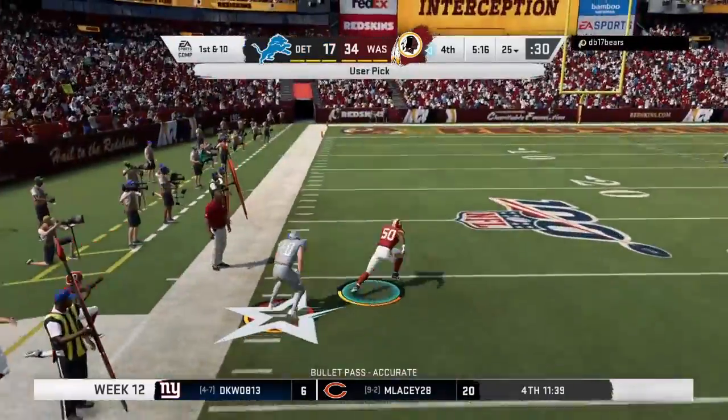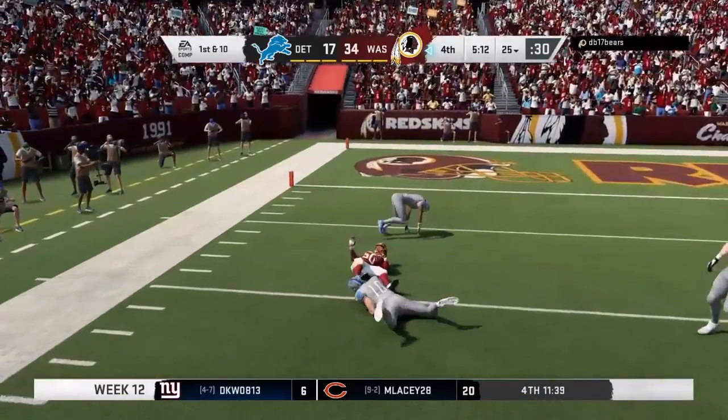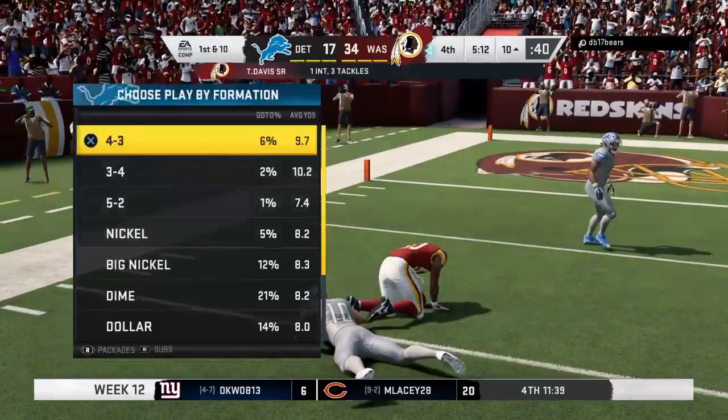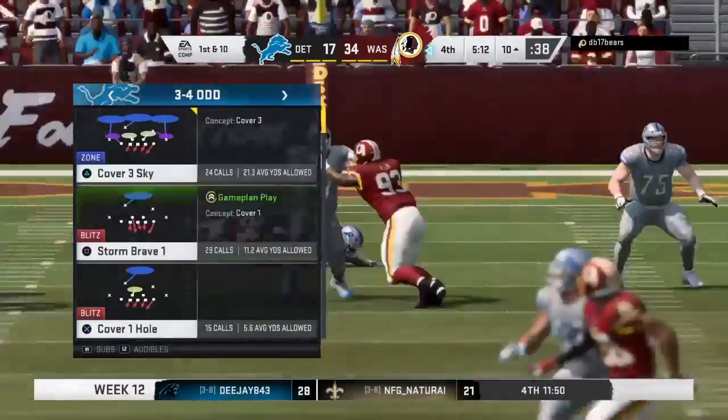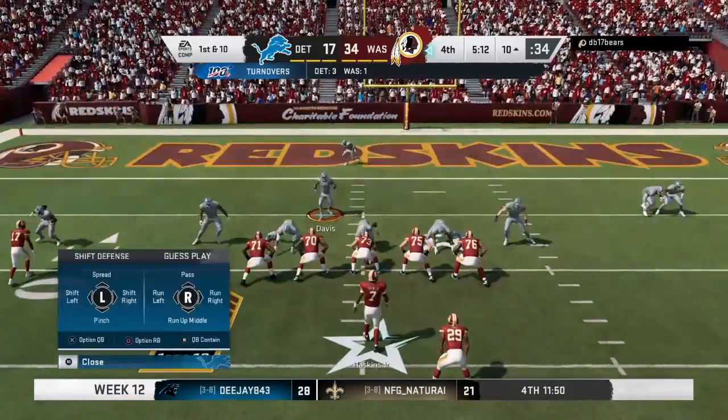And he fires one that's intercepted. Picked up by Thomas Davis. And it's a tremendous return as they finally get him at about the 10-yard line. That's now his second interception in as many weeks from his linebacker position.